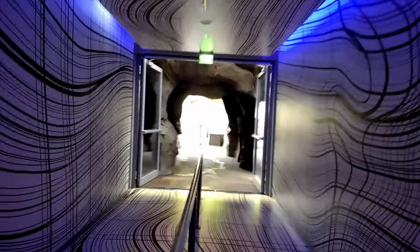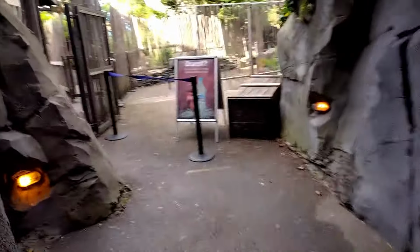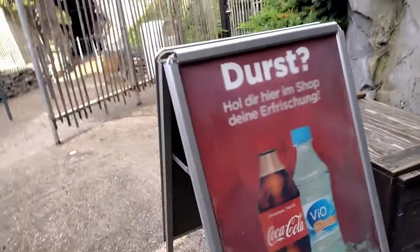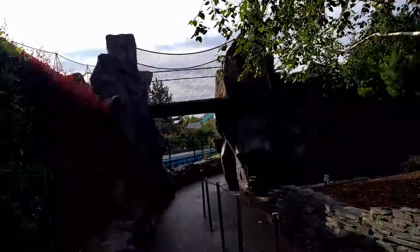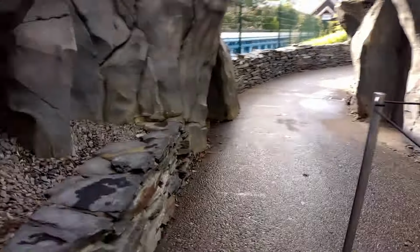Go around this corner, you'll see a light. It's a mystical light that holds dust. Hold dear here in shop diner items for us. I think that's what it says. But anyway, we got a nice bin here. Great scenery. There's a nice bridge up there. Maybe that's part of the queue line, I'm not sure.